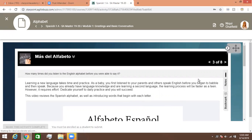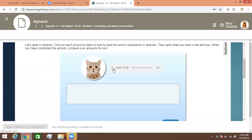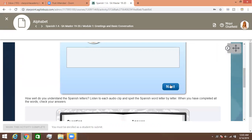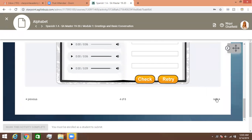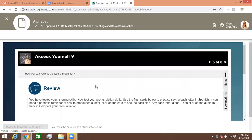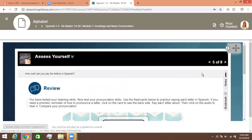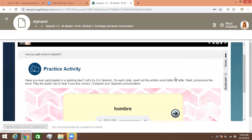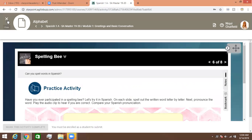Then we'll go to the next page, and you'll see this lesson has 8 pages. You're going to go through this, and oh, what's this say? Cool. So we have some activities. Listen to each audio clip and spell the Spanish word or letter. Oh, fun. So you have some interactive items to do there. I'm not a student, so I can't actually fill those in. But, okay, review. And then we're going to review, and then you'll have an activity. There'll be a quiz. Practice your activities. Wonderful. So that's the first lesson.